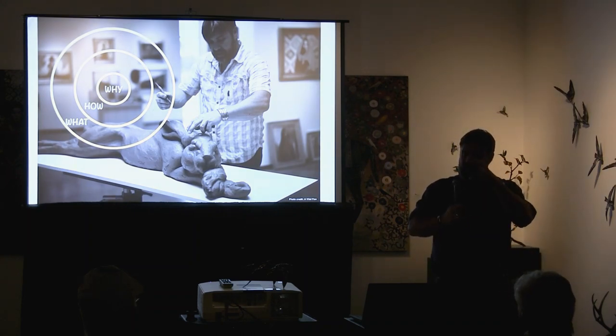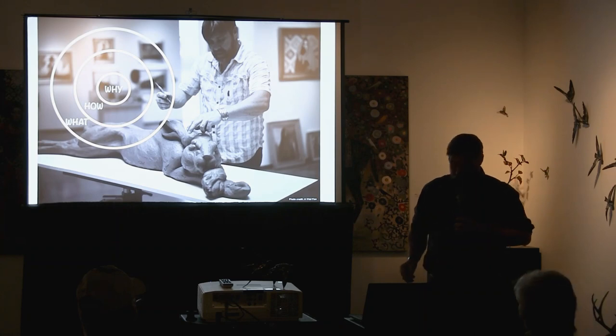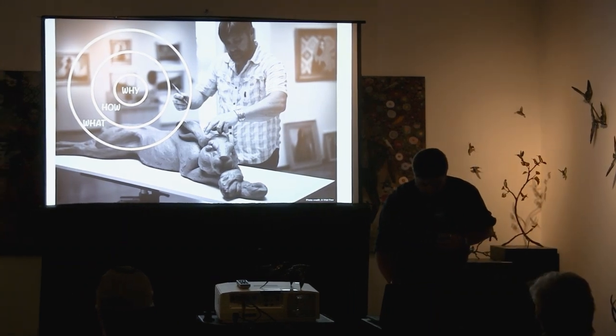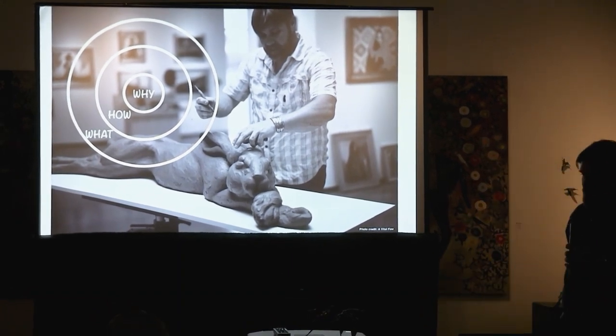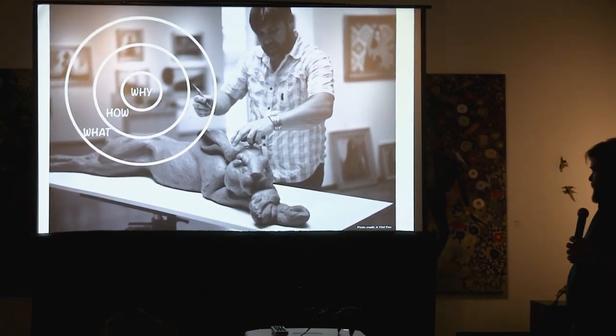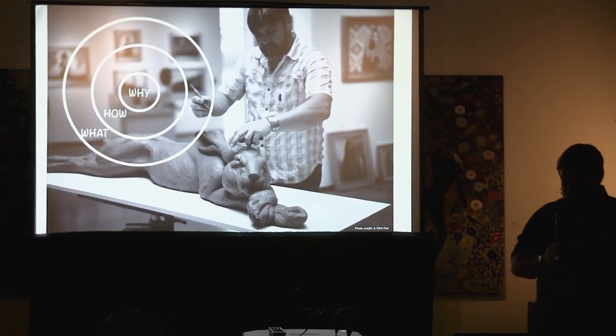For me, it's three different levels of appreciating art and three different levels of understanding art. And I really feel like you can appreciate art at any of the levels that you want to, but that truly good art has all three and therefore has a lot of depth. Okay, and I'm going to explain those.